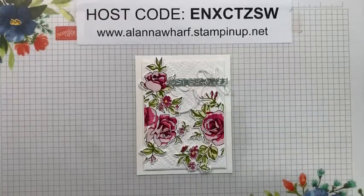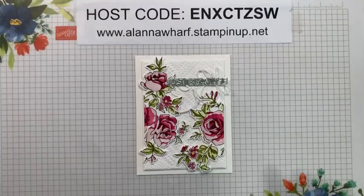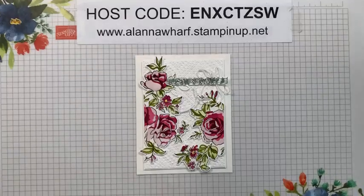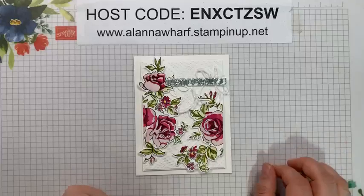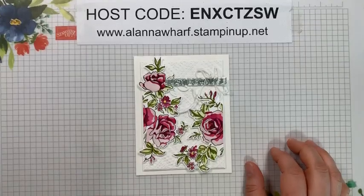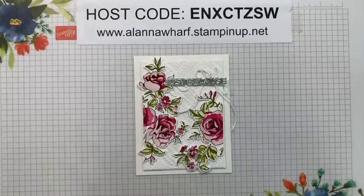I am in Winnipeg, Manitoba in Canada, and I am here with project number 2 of the Layers of Beauty suite. I have been doing a week-long series each week for the last few weeks, and this week we are featuring Layers of Beauty. This also happens to be the stamp set that I am using with my stamp club this month. So just make sure I have no volume on my end so that if anyone tunes in and comments, I can see them there and not have you guys getting feedback.